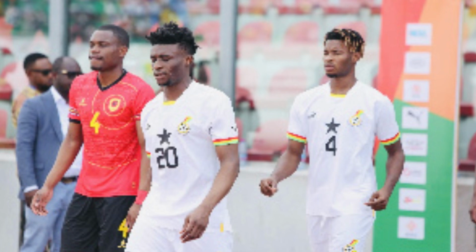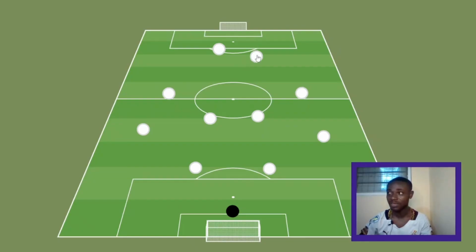My answer is that, you see, at Ajax, there have been times that Kudus has been used as a false 9. Okay, so if Kudus comes into this team and he's still being played as one of the strikers, I don't think there will be a problem with that, because even with the 4-4-2 system, one thing that you can really realize is that you can divide the pitch into two like this.